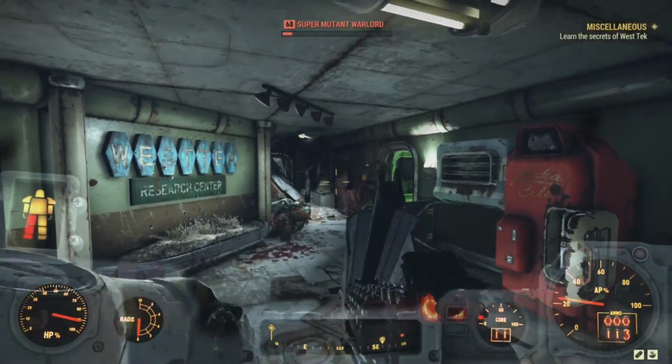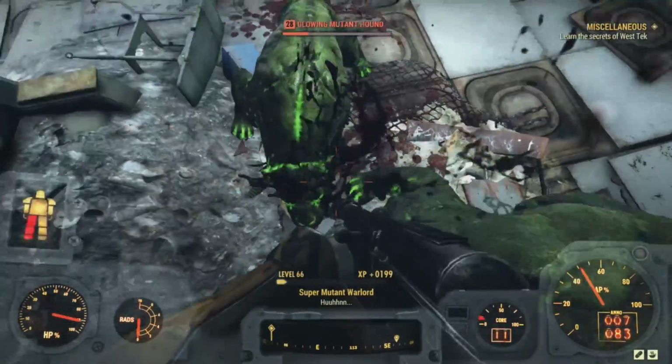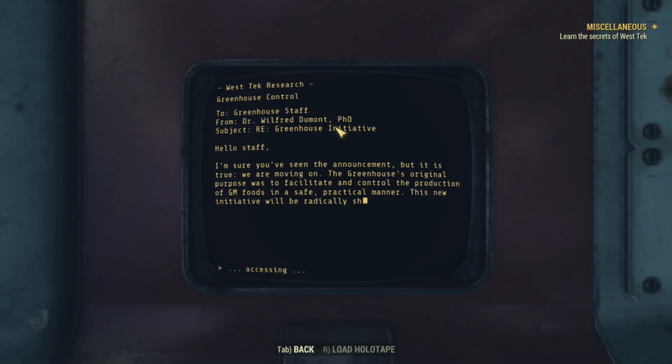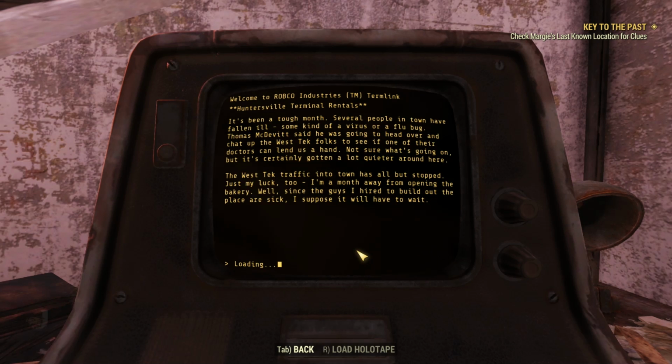It was then in early 2077 that West Tech and the military began to experiment with FEV on human beings. Right about the same time in West Virginia, West Tech cancels the Greenhouse Initiative. Their staff who were working on the Greenhouse Initiative get reassigned to a new, as of yet, unnamed project. Soon after, the mood changes in Huntersville. The townsfolk are becoming less optimistic about their new neighbors, West Tech.